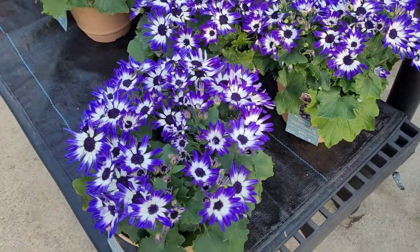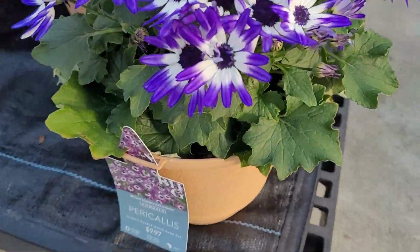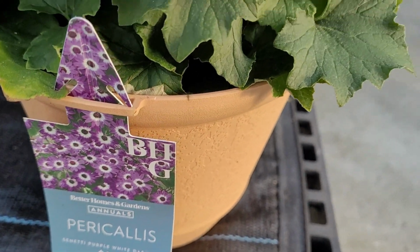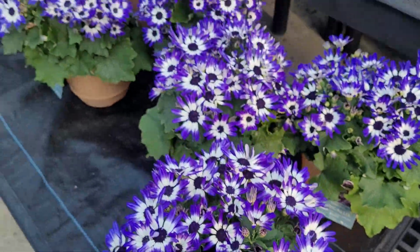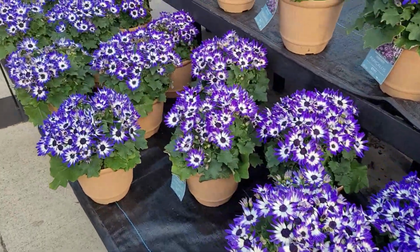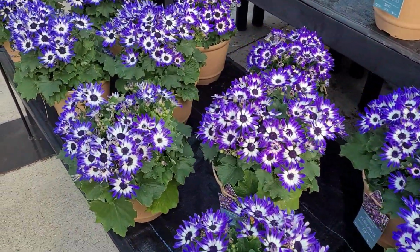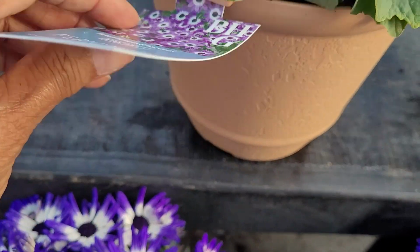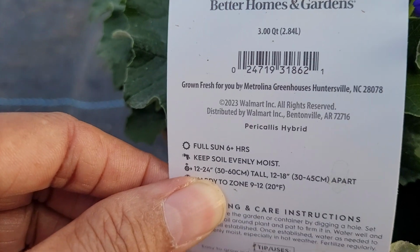And here's a beautiful one right here, very, very gorgeous. This one is called Pericallis for $9.97. It can be a tender perennial in some areas and in most places annual if you have harsh winters. But it's so pretty and it can withstand cooler weather. But if it's going to become a hard freeze, I would say take it indoors, maybe in your garage or something like that.